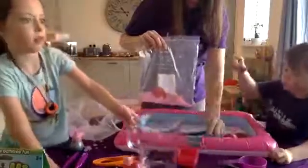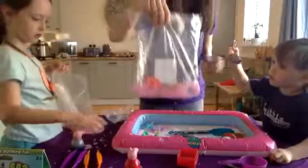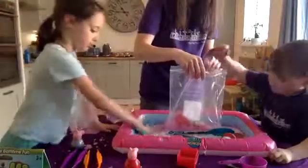And then you can see. So it's up to you what your children like the most. We tend to have it as a thicker jelly, but you could water it down as well, which will be better in the sensory bags. If you can see, you could keep going and fill them up to do that. So that's our Jelly World play.